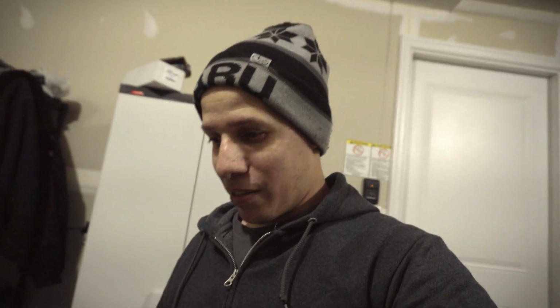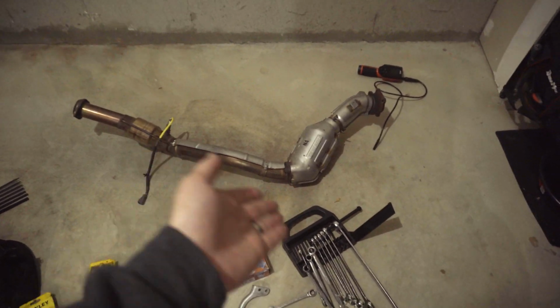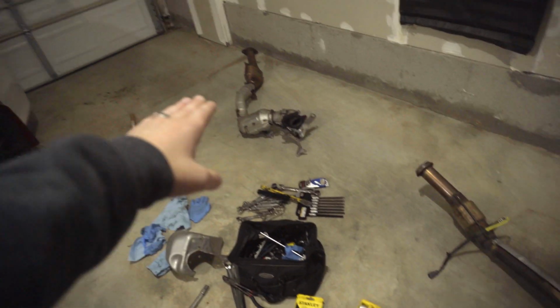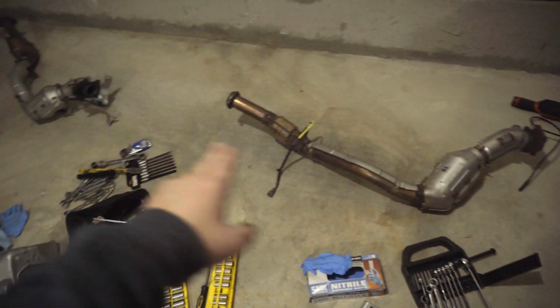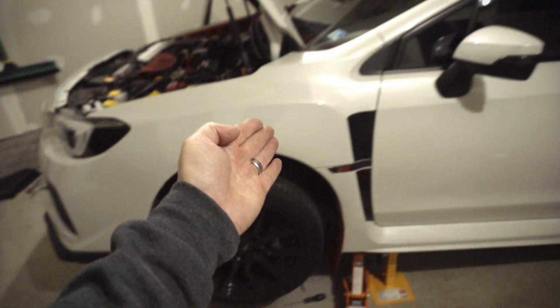Did you pop and then no sound? I mean, I was just normal driving. Normal driving. All right, so we're going to put everything back together. That's the old downpipe, that probably has like 10 miles on it. Nice and shiny still, a little rusty. So good catalytic, bad catalytic. Everything's ready. We're just going to go get it back into the car.